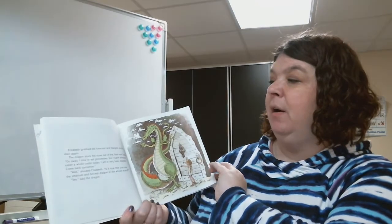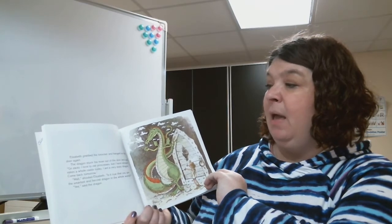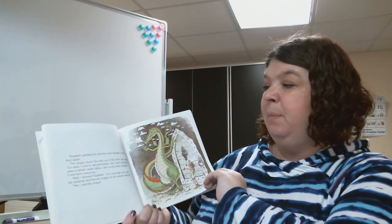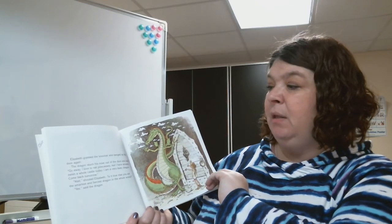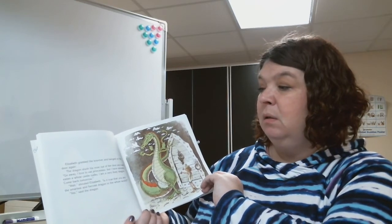Elizabeth grabbed the knocker and banged on the door again. The dragon stuck his nose out of the door and said, "Go away. I love to eat princesses, but I have already eaten a whole castle today. I am a very busy dragon. Come back tomorrow." "Wait!" shouted Elizabeth. "Is it true that you are the smartest and fiercest dragon in the whole world?"